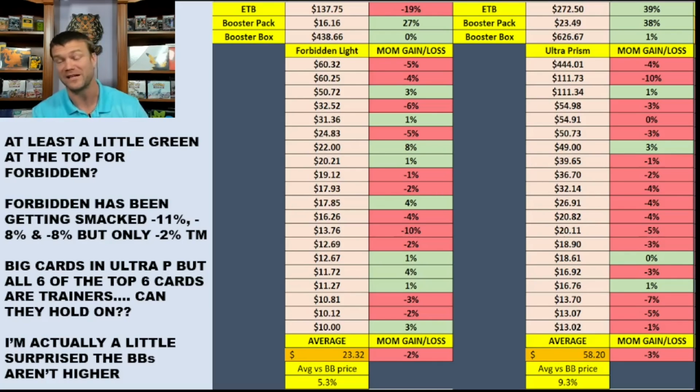Up over $600 right now. So the aggregate for the top 20 singles cards in Ultra Prism is down 3%, and you see a lot of weakness there, right? Chase card down 4%. The number 2 card is down 10%, so you're starting to see some softness there.